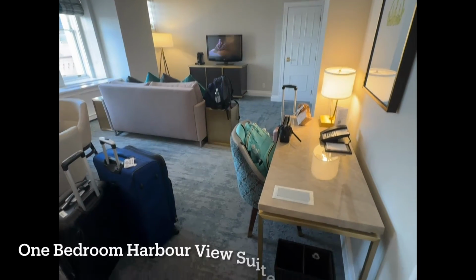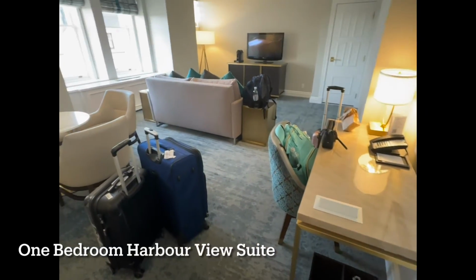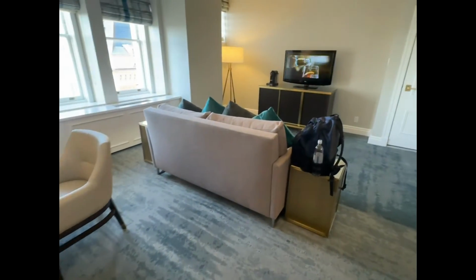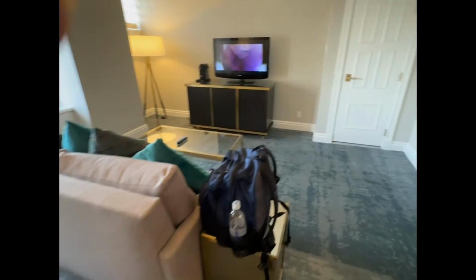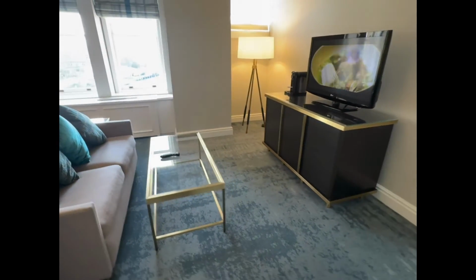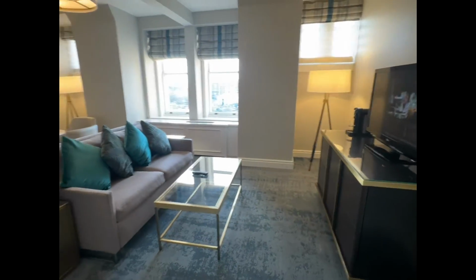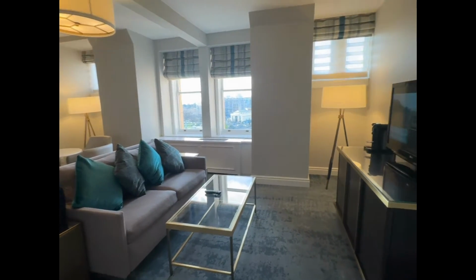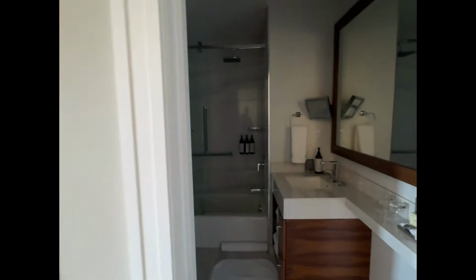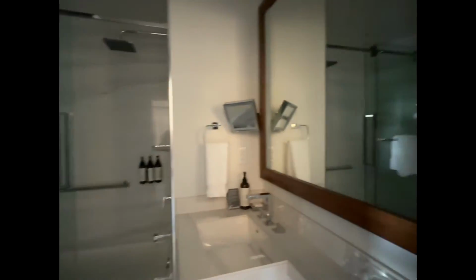We have been upgraded to one of their corner suites here, and it has a harbor view, so we will get to that. But as you come in, you have this nice seating area, TV, Nespresso maker, and the suites have a bonus bathroom. So we actually have 2 of them now.